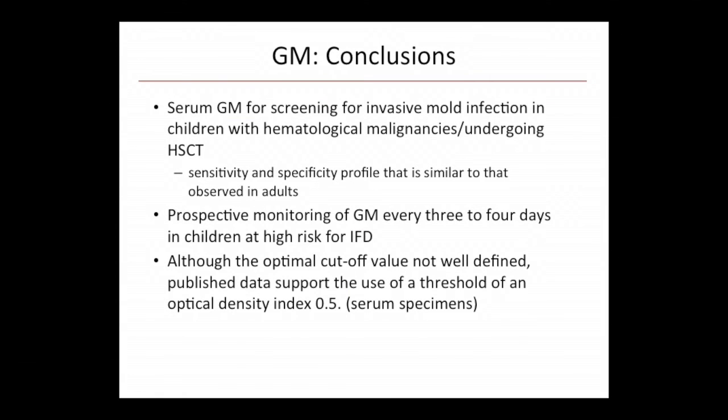If we look at the various guidelines and consensus statements for pediatric use of galactomannan, it is recommended for use in children with hematologic malignancies or undergoing transplant. One of the commonly used protocols is prospective monitoring every 3 to 4 days in children at high risk. And these are your AMLs, your relapsed AMLs, and your transplant patients. And finally, the optimal cutoff has not been well defined in children. So thinking of study questions, potentially another area.